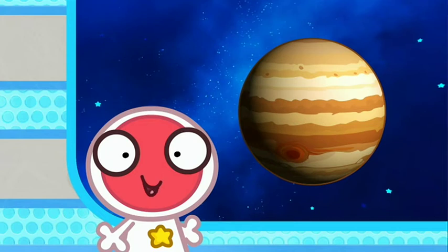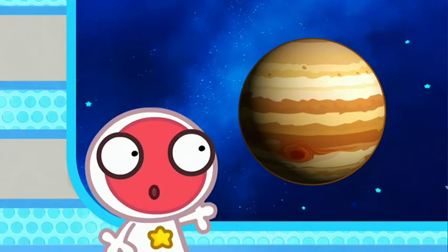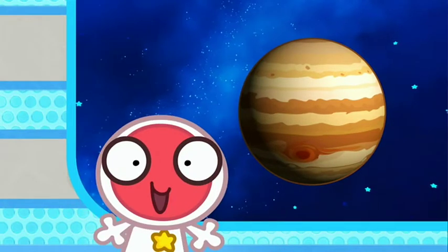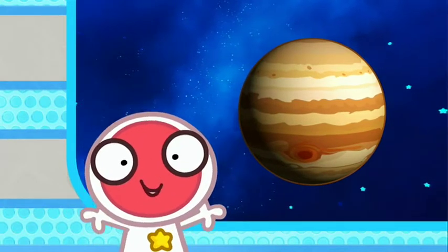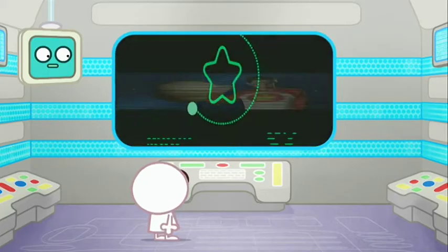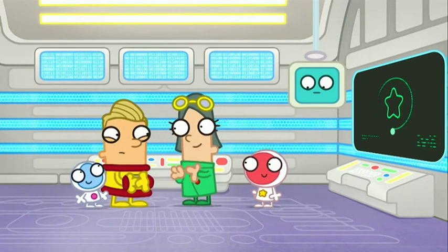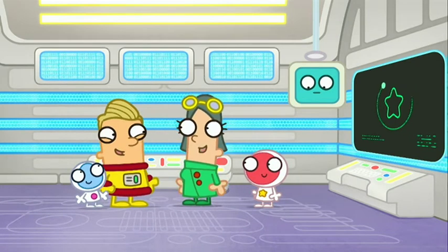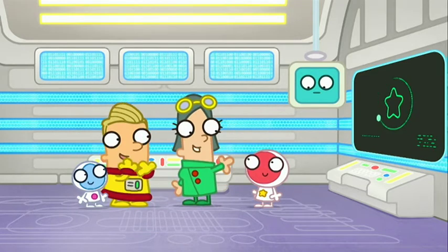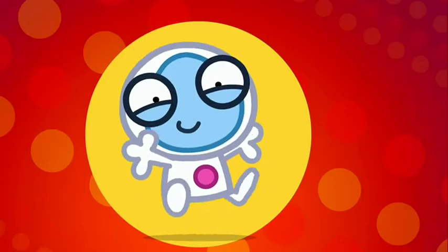Could you please help me remember that? Jupiter is an orange and brown stripy planet with a big red spot. And it's the biggest planet in the solar system. Thanks. Cosmo out. I need you to take the advanced sensor array, the big shiny machine, and drop it into Jupiter's atmosphere, right into its big red spot. Got that? Big red spot.